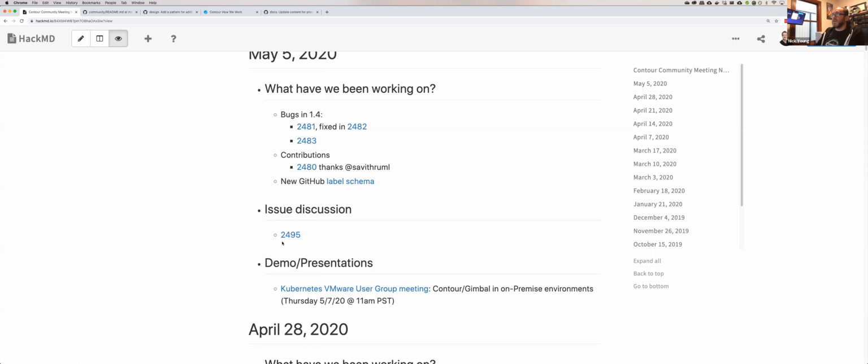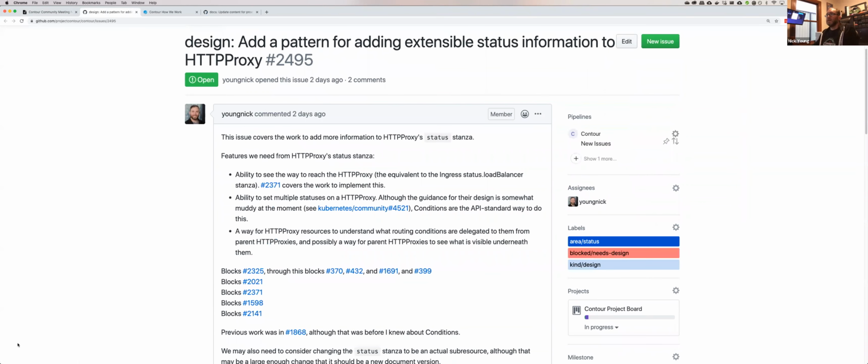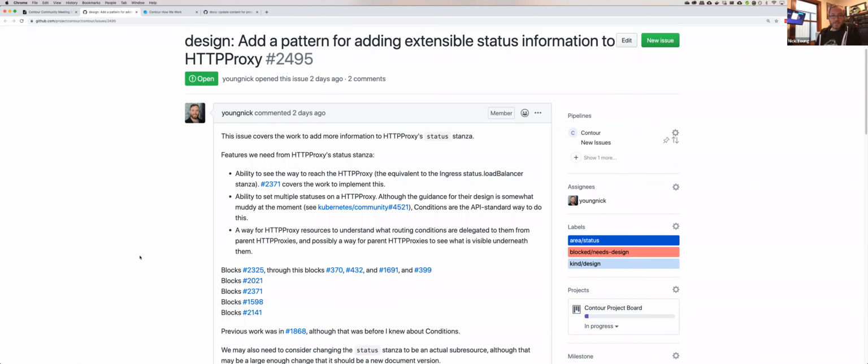Okay. So, I wanted to talk a little bit about, I'm self-interested here, but this is an issue that I raised. I raised this one because I think this is blocking a whole bunch of other features that we'd all really like to work on. Amongst them being things like external auth, rate limiting, maybe even tracing as well. One of the things that I feel pretty strongly about is that if Contour accepts config, Contour should make information about that config available to the user who configured it.